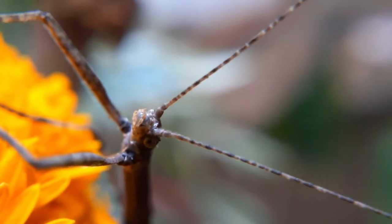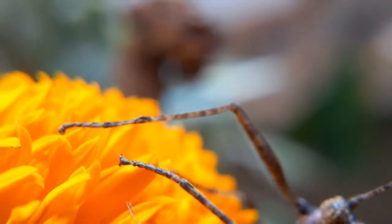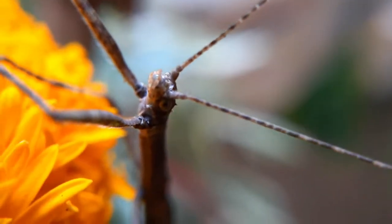This bug spends much of its time in trees munching on leaves. When predators such as birds approach, the insect tries to remain completely still in order to blend with the branches.